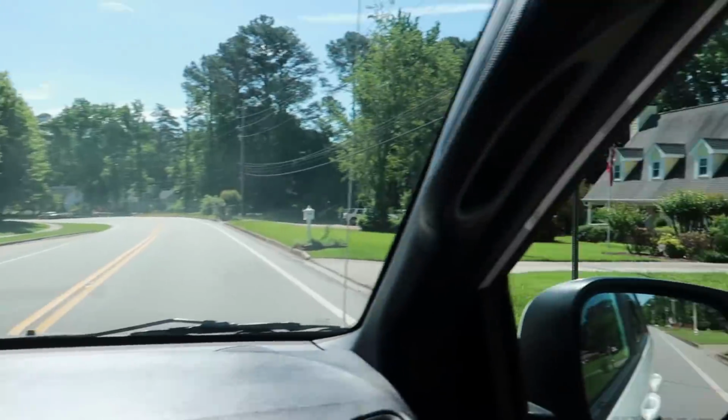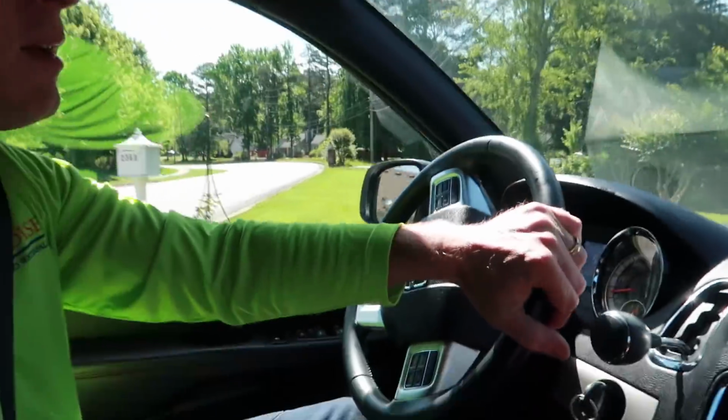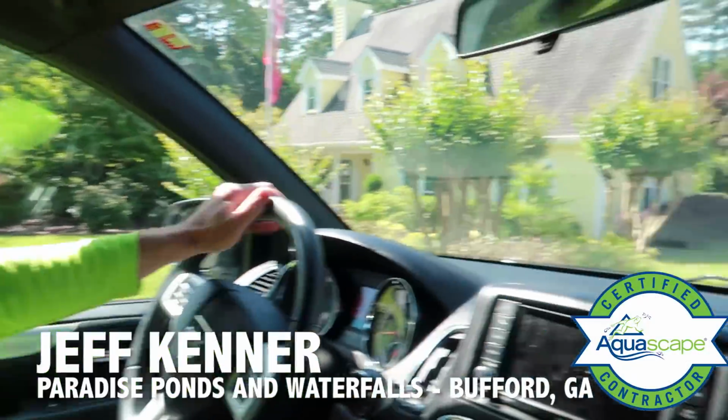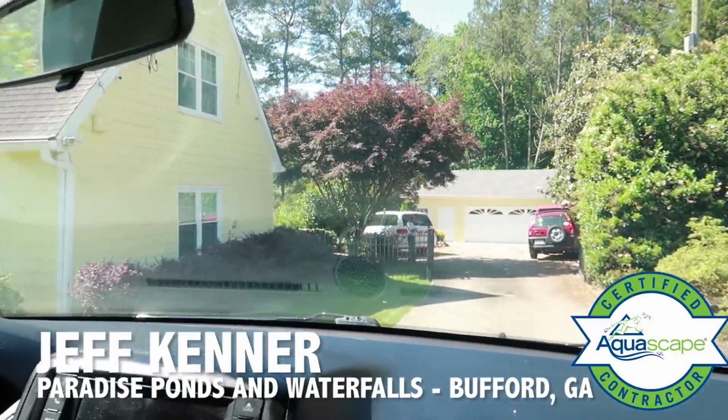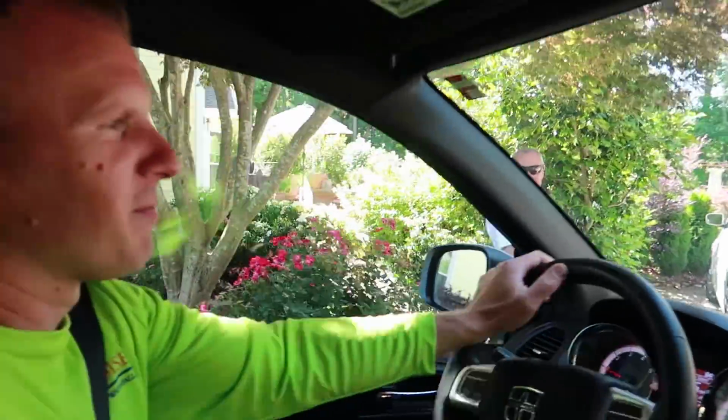All right, so we're at Ed's house, right? Yeah. Cute little house right here. And this guy's retired? Semi-retired. Yeah, we stopped by here a year or two ago to visit him. Really enjoys his pond. There he is, right there. Look, he's waiting for us. Pond customers are cool customers.